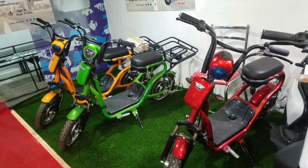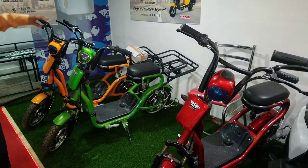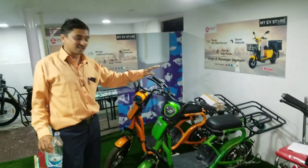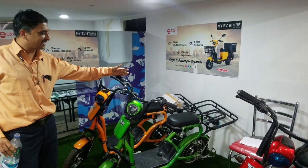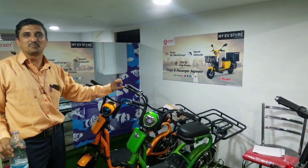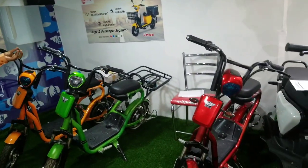I think people are aware of Yulu. Yes, sir. We can compare with this, but Yulu is only to travel, that's all. From here and there. But in this, it is a 25 kilometers speed and they can carry some light goods. With the material they can travel. In Yulu and all, only one person can move. But in this, they can carry some materials.